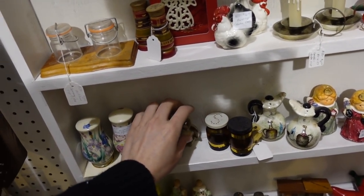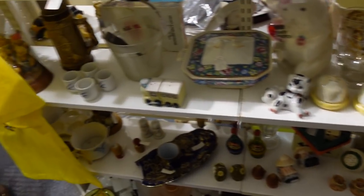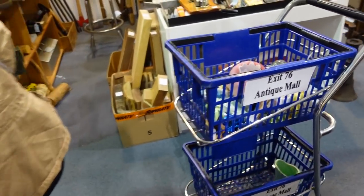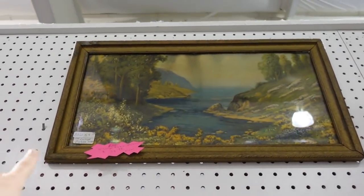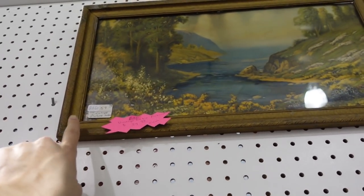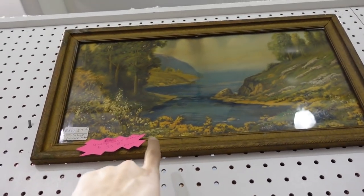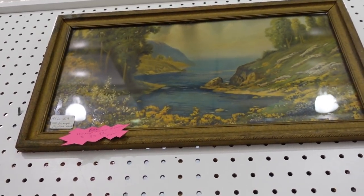$8. Well, we're not here for the salt and pepper shakers because they're too much, so we'll just walk away. Well, if the salt and pepper shakers are too much, then odds are... This is a really pretty litho. So it's $40 firm now. It used to be $60 soft, but now it's $40 firm. They call this Inspiration Inlet.